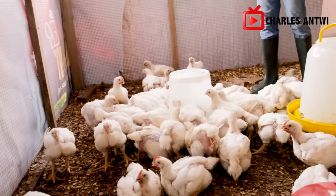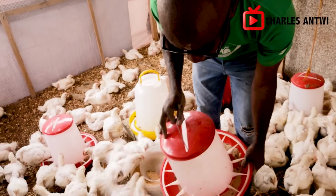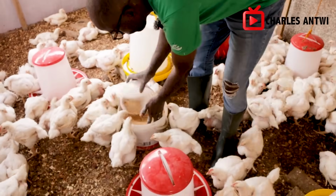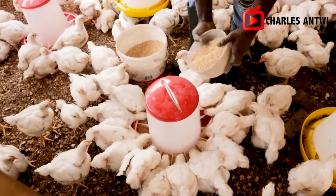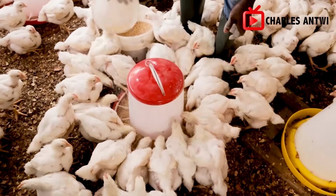No, 50. The ones inside the green ones, they are 50. These are 250 beds. And they can be in here so that they eat. By the 5th week, we'll take half out. We'll separate the male and the female.